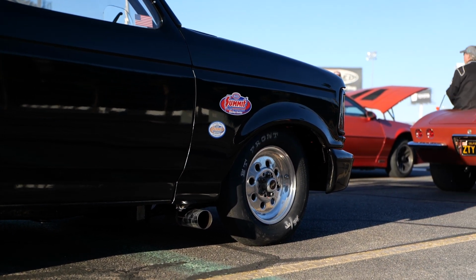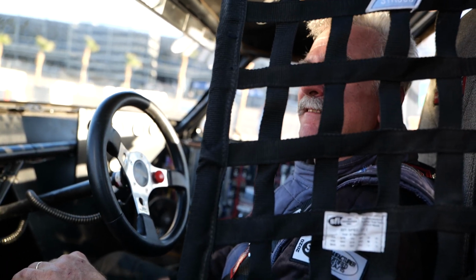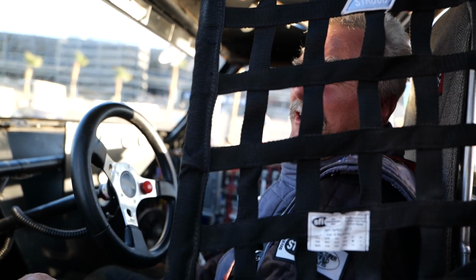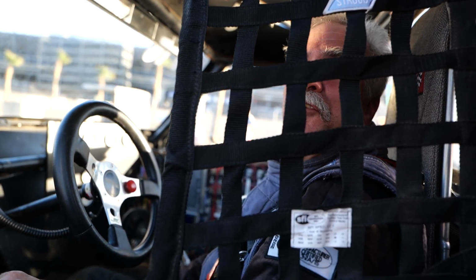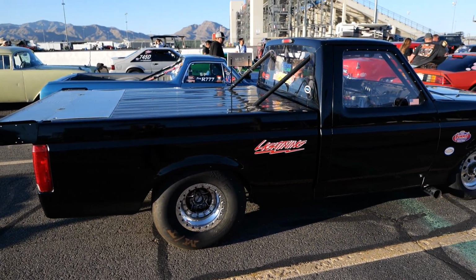Nice. How long have you been drag racing? Oh gosh, probably 15 years, maybe, something like that. Maybe longer than that. I kind of lose track. Yeah, it happens. The white truck was street legal, so I'd drive it to the track and switch tires and race it and go home, and I just kind of stepped up.